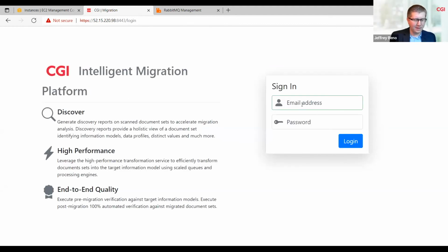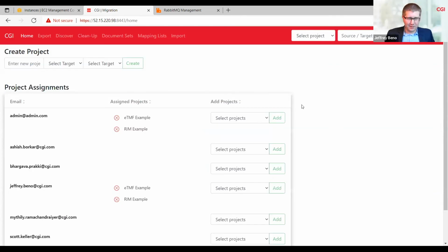All right. I'm going to log in here, and I'm not going to give you a full demo of our tool set. We don't have enough time to do that today, but I want to show you the data transformation aspect of this. When it comes to document migrations, as I mentioned, you have to export the information, transform it, and then ultimately import it. And that's essentially what this tool set provides for us.